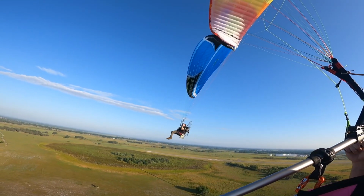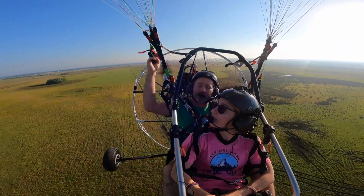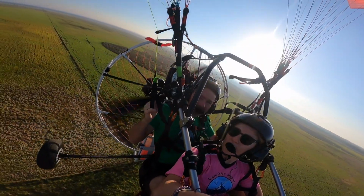So we're going to do a little bit more flying around. We're going to probably trim it out. Right now we're set at the takeoff trim zone. We're going to play with the tip steer and see how she does.